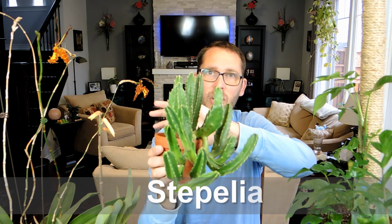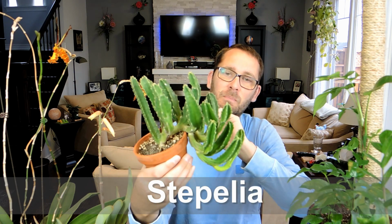Oh, I just broke one. Okay, so first on the list, well, not necessarily first, I really enjoy this family of plants. This is a Stapelia. I'm not sure what this one is. It might be a grandiflora. It came to me from a friend. They had it as a cutting. Kelly, if you're watching, this was your plant that you gave me, and it is beautiful.